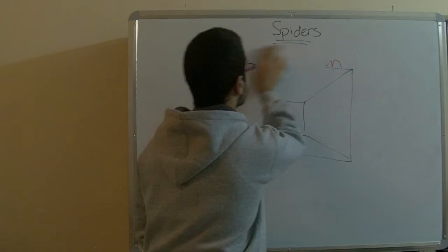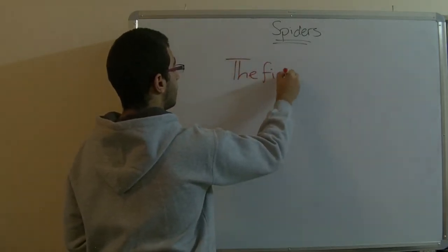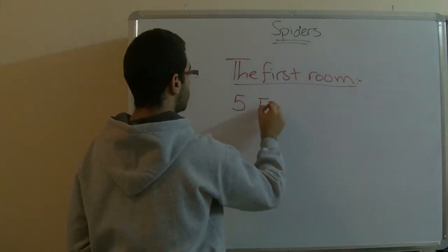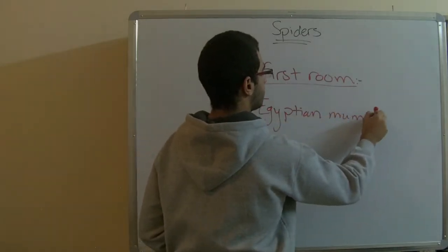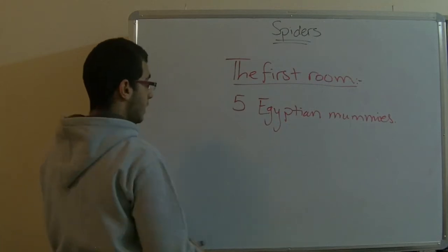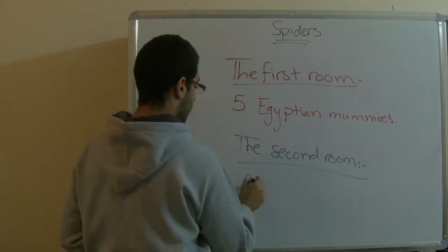So in the first room, there were 5 Egyptian mummies. And in the first room there was an entrance for a second room, and the second room was empty.